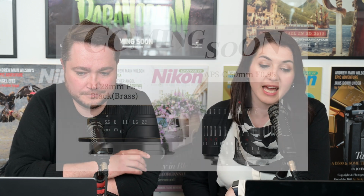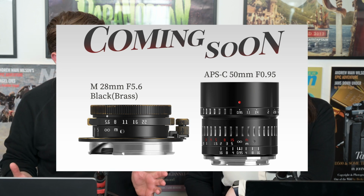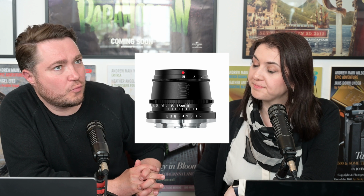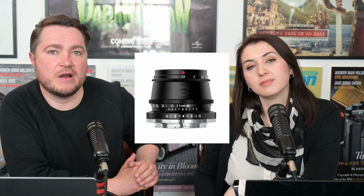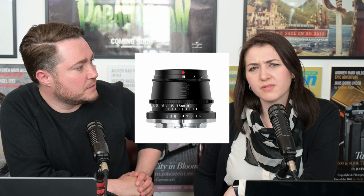We can, absolutely. Moving on to third-party news, TTArtisan announced a new 50mm f/0.95 APS-C lens for the Nikon Z mount. Okay, so that's an APS-C lens. I assume it's not going to be as expensive as a full-frame version, because it's clearly a really wide aperture. Now, you've been testing a tiny little 35mm APS-C f/1.4 lens. What's your impression so far? It's a very tiny and inexpensive lens. I think it's about $95.